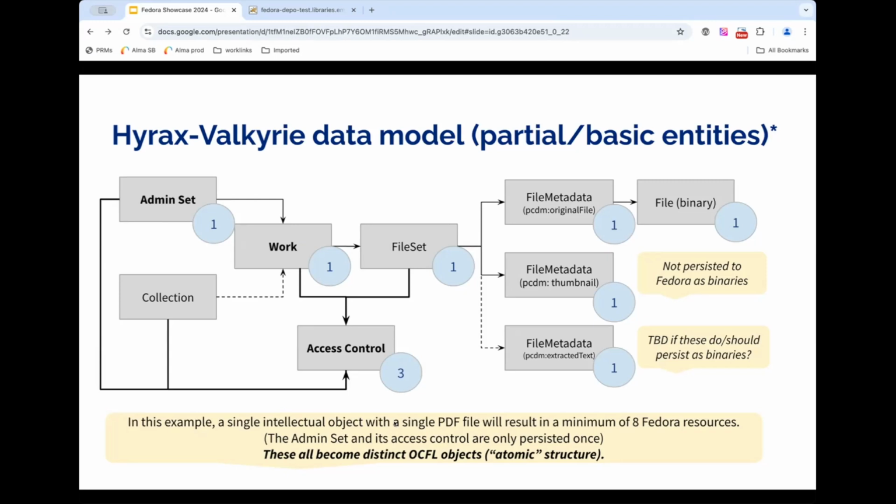So what we're showing in this slide and then the next slide really has to do with starting out from a clean slate repository with nothing in it, and then looking at a single intellectual object, for example a faculty publication that has a single PDF file attached. And these are some of the other things that come into play.